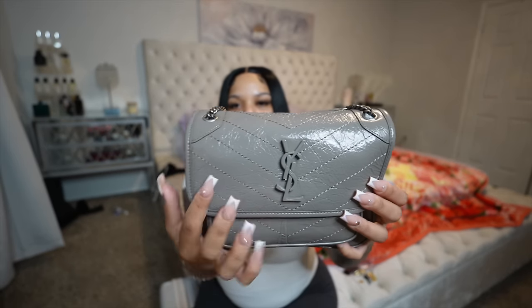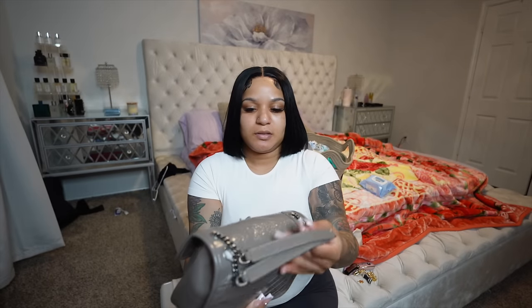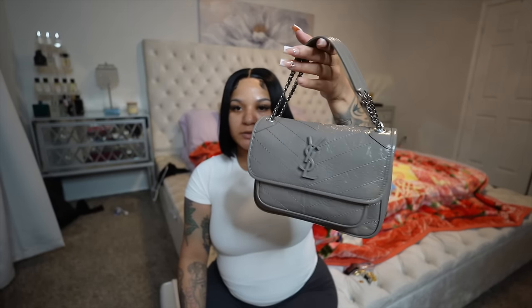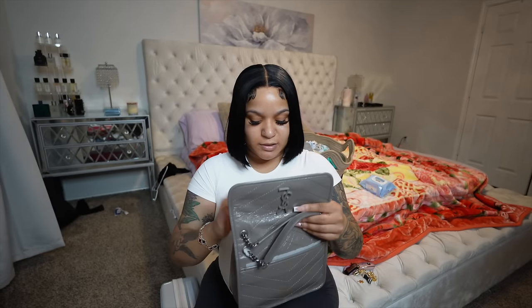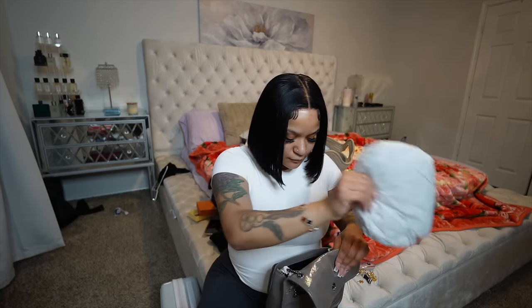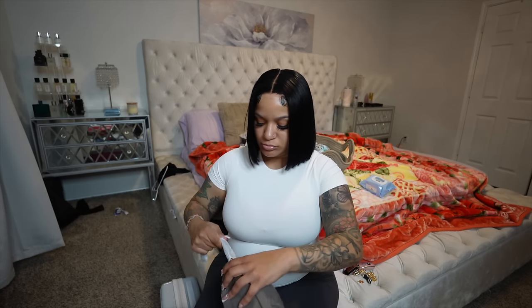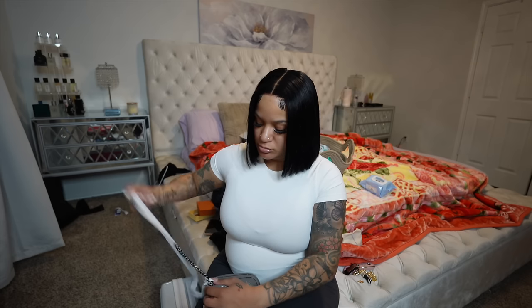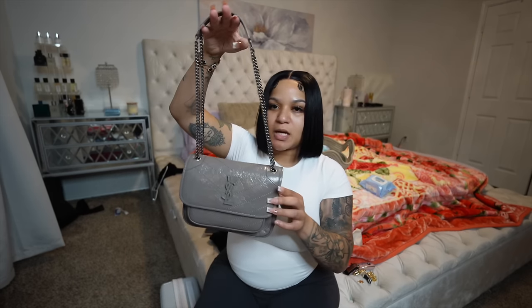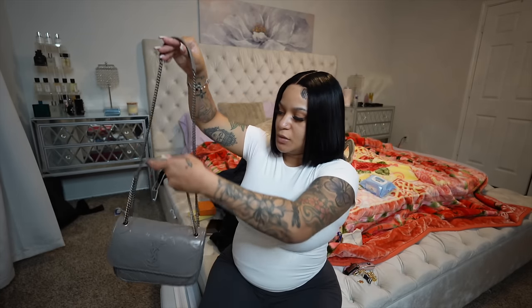This has the YSL logo on it in a chevron print. It's a little fat bag though, I ain't gonna lie. This is how it looks. I know we like to keep the stuffing on the inside. Okay, so yeah, this is how it looks. You can do this, make it a crossbody. You can do this and make it a shoulder bag if you want.